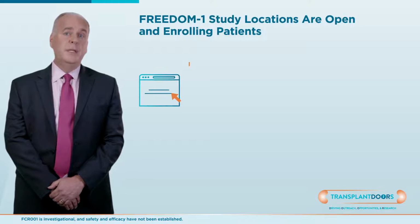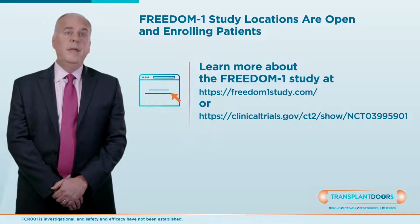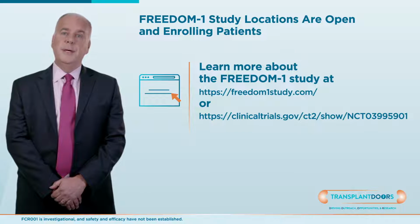As I touched upon earlier, follow-up for recipients in the Phase 2 study is ongoing and will continue through 15 years post-transplant. Based on outcomes in this study, Talaris Therapeutics is now enrolling patients in a Phase 3 trial, Freedom-1, that will provide additional safety and efficacy data in living donor kidney transplant.